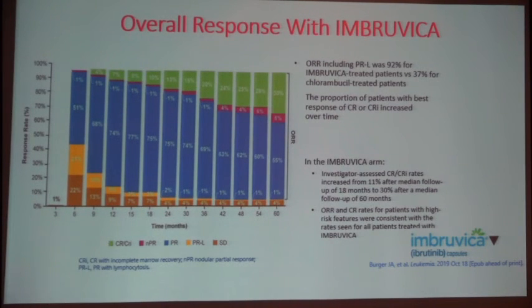Now the green is the very high CR, and the red is the PR, the blue is the PR, and as you can see, as you go along, as the patient continues the treatment, the response gets better. So it is not only some form of response up front that stays that way, no. As long as the patient is receiving the treatment, the response is getting better and better all the time, up to week 60.